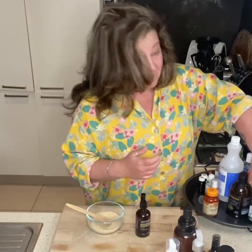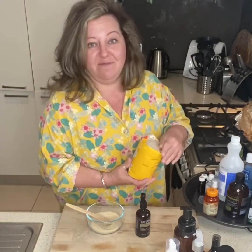All right, time for a little bit of body care. What we're going to be making next is a Scrumptious Sugar Body Scrub. It's so super to make. You really need a couple of ingredients. One of them is a sugar of your choice. I use raw sugar, but you can go brown sugar. You can even go white sugar if you don't have the other stuff.